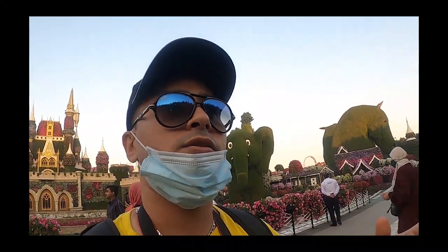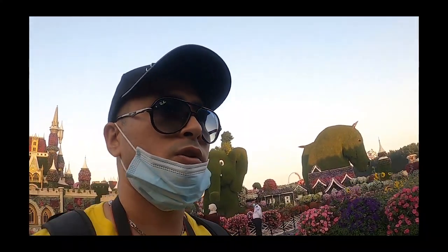This side it's done already, so right now I'm going to another place. So there are so many places to visit, you know, it's really an amazing place.